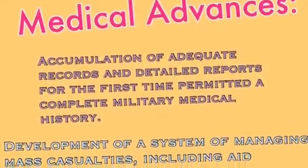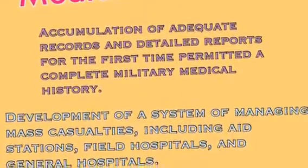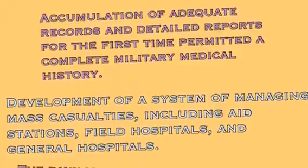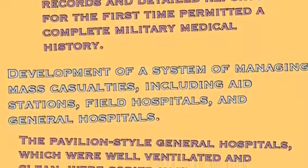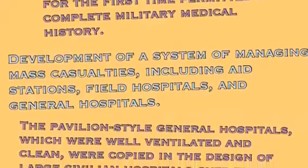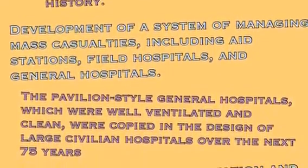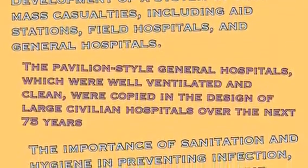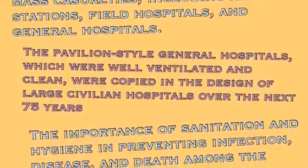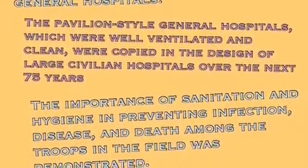Some of the medical advances during the Civil War were the development of a system of managing mass casualties, including aid stations, field hospitals, and general hospitals. There were also pavilion-style general hospitals, which were well ventilated and clean. The importance of sanitation and hygiene in preventing infection, disease, and death among the troops in the field was demonstrated.